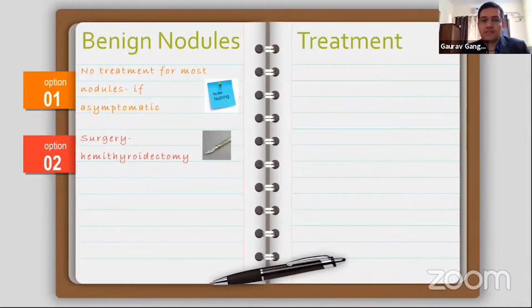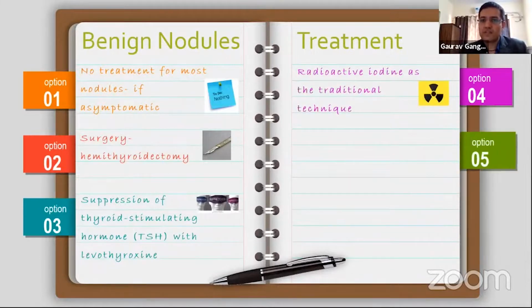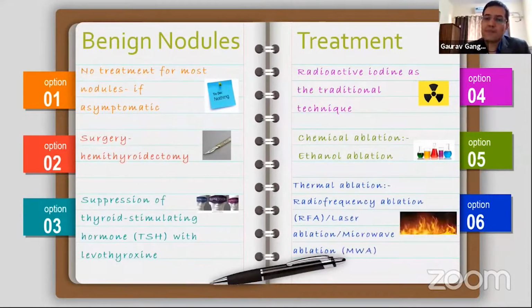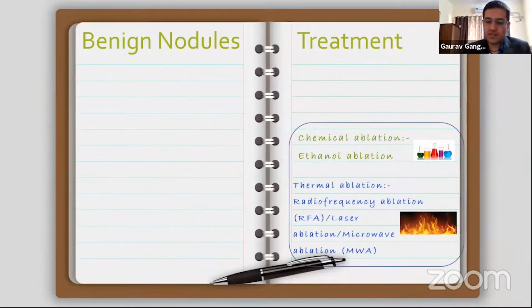But yes, if they are symptomatic, then the most common surgery offered is hemithyroidectomy. Although benign, that is what we have to do for most of the patients, especially when there are pressure symptoms or cosmetic symptoms, and sometimes thyrotoxic focal nodules. There are, of course, other therapies like suppression of TSH and radioactive iodine. Previous expert speakers have talked about them, so I won't go into them. This is where my role as an interventional radiologist comes into the picture: for cystic nodules, we can use chemical ablation, and for solid nodules, we can use thermal ablation, which can comprise radiofrequency waves, laser, or microwave ablation.